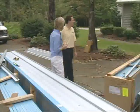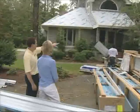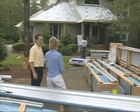Sure. Well, what they did here, the first thing was to actually strip the old roofing material. Then once they did that, which in this case is cedar shake, they inspected the roof deck to make sure there's no rot or any damage. Then they applied a moisture barrier on top of the roof deck.